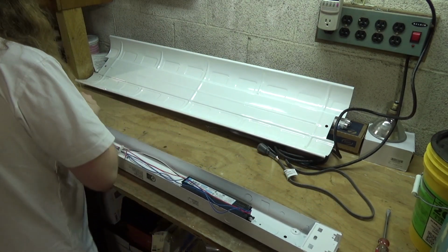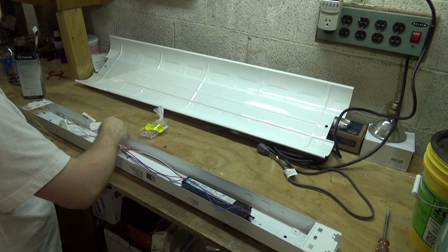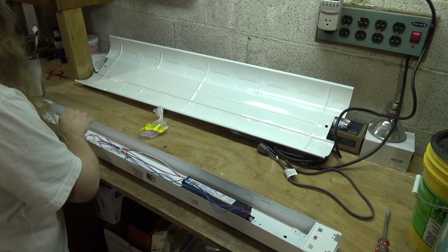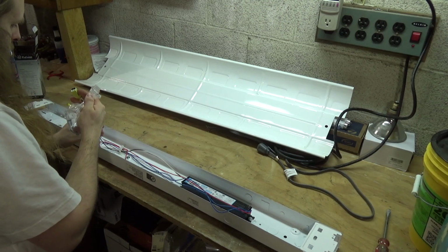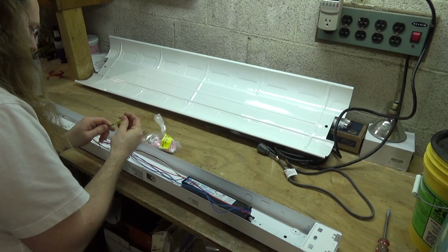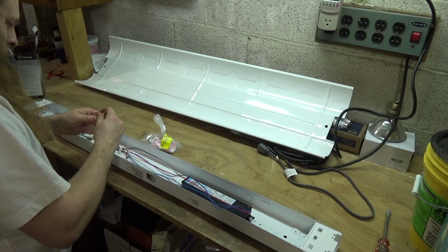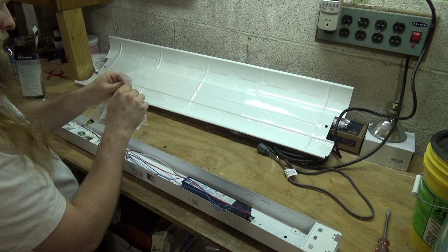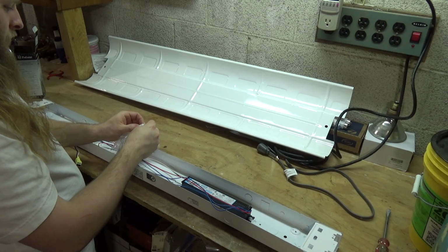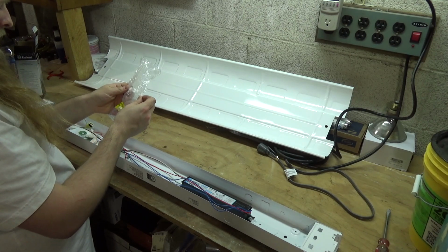Alright, let's see how this goes together here. We got the installation hardware here, a whole bunch of things, and then I don't know what kind of wiring this is. That is so dumb. What is that? That is so stupid. Why would you want that? I don't see an instructions manual here. No, there's no instructions manual. This just seems like it's unnecessarily complicated.